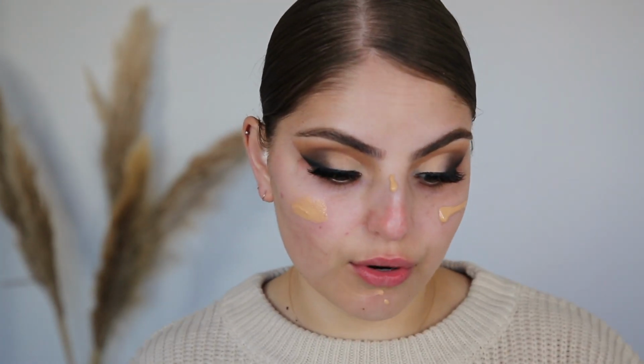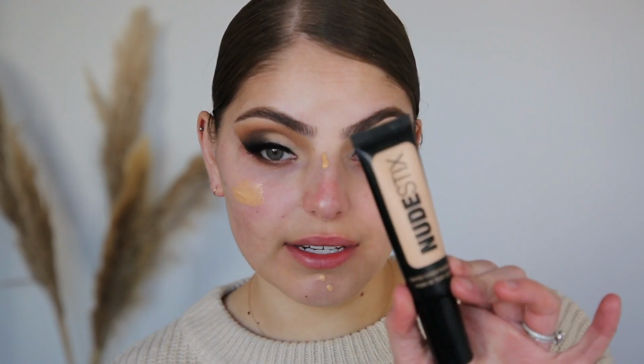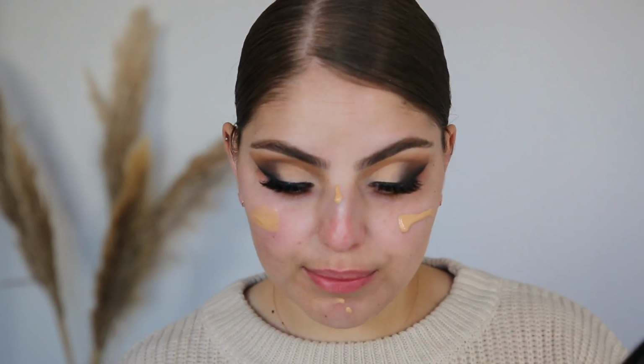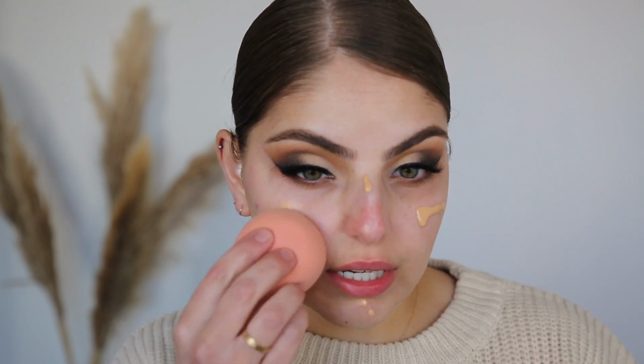So, foundation. Clearly I didn't hit record when I was introducing my foundation. So I'm using a new foundation today. This is the Nudestix foundation. I've just pumped a shade onto my face. Not really sure what it is. It is a little bit dark, but I am going to use a lighter concealer anyway. Oh, actually, it matches my neck.